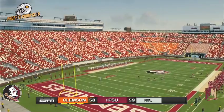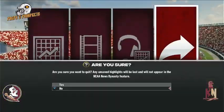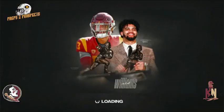As we take a look at the highlights, Kirk, how would you summarize the action in this one? Well, they can breathe a big sigh of relief now. Things weren't always looking so sure today. They could have been looking at a pretty big letdown. Florida State might have been looking past this game, and it nearly caught up to them. They should consider themselves very fortunate to get the W.